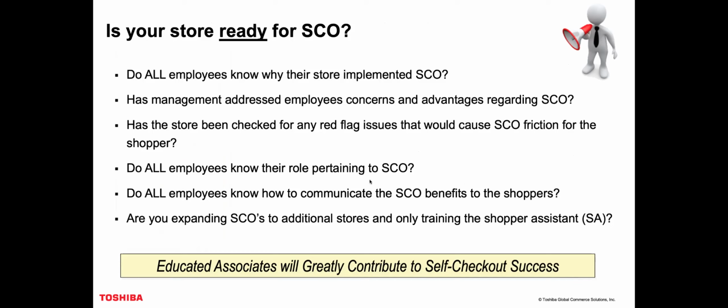So is SCO ready for your store? I don't know, right? These are the questions you've got to ask yourself, and I dig deeper into all these during standard best practice training, right? But do all employees understand why you've implemented self-checkout for your store? Do they understand it? Do they feel threatened? Maybe it's a job threat because you're trying to save labor, things like that. You don't know, right? Has management taken the time to address the concerns of those people, right?